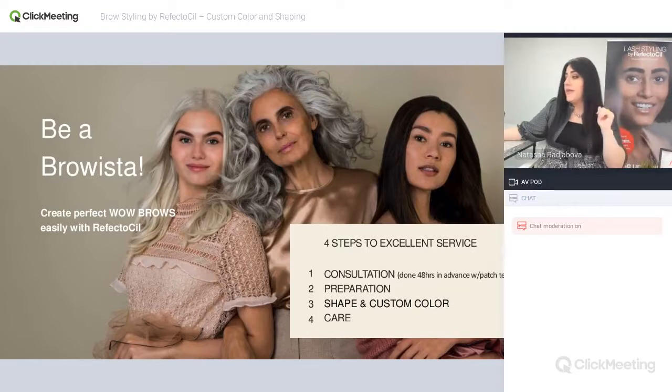Then we're going to talk about preparation. Why is it important to follow prep and how to have your results come out crisp, fresh, proper and long lasting. And then we'll talk about the shaping and custom coloring. So we're going to go through some different slides on how to mix colors to create unique brows, and as well shaping.